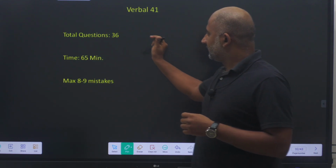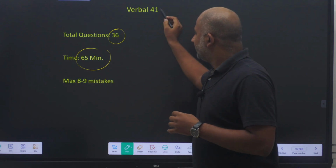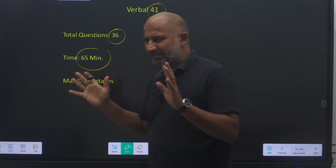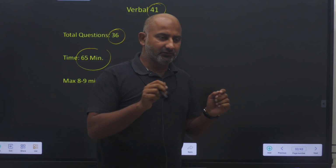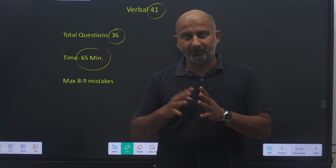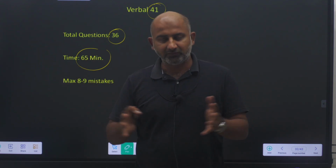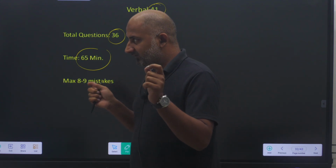Same goes for verbal. There are 36 questions in total, with 65 minutes for the whole section. To get a 41, you can make at the most 8 mistakes, not more than that. And again, those 8 mistakes should be in the later part of the test, not among the initial questions. That's how it works. So one thing is important here.